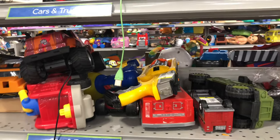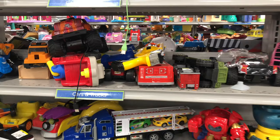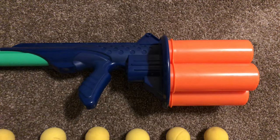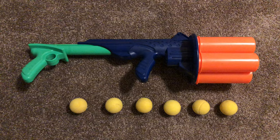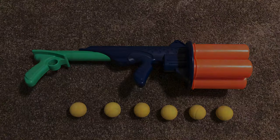And before we leave, look at that, another Maverick. So that'll do it for this trip. Let's go on home and see what we got. I saw a lot of cool new stuff, but the one thing I went home with was that vintage Balzooka with 6 balls. Super excited to find that.